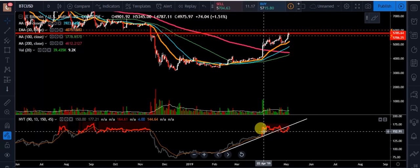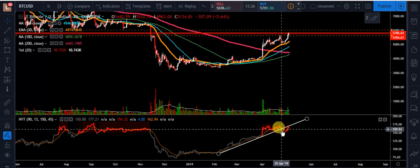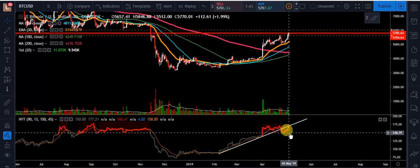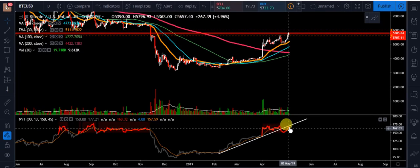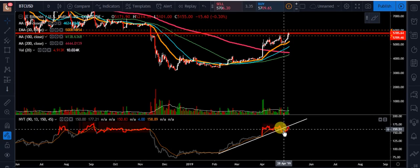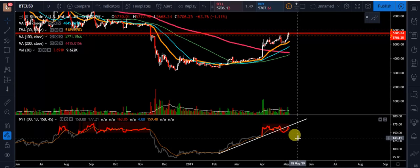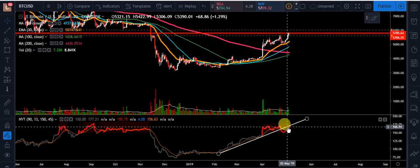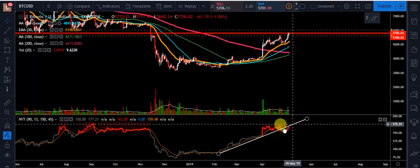Okay, so right there, what happened was we've been up here, we've been traveling, this is overbought, we ended up breaking down through this trend line here. We came down, guys, to around that 148 or so, and then we came back up, and we're back testing this trend line. And sometimes what you do, you'll back test this, and then you can actually have a farther fall down. That's one possibility. Another possibility is that we actually get back up in here and we start traveling up even a little bit higher. But we're just getting so overextended on the NVT.